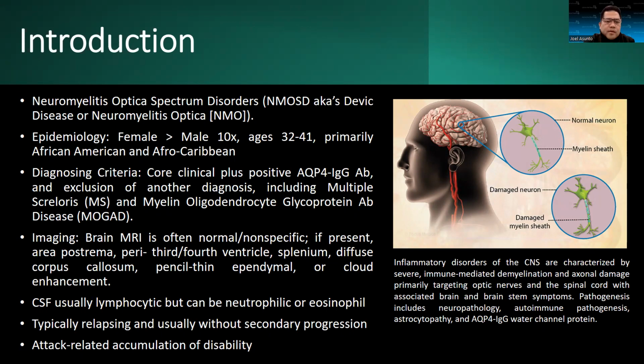You need to establish the core clinical diagnosis plus positive antibody of AQP4 IgG, and also exclude multiple sclerosis and myelin oligodendrocyte glycoprotein antibody disease. Imaging can be normal or sometimes non-specific. If present, you can see the area postrema, periependymal fourth ventricle, splenium, diffuse corpus callosum, pencil-thin ependymal, or cloud-like enhancement.